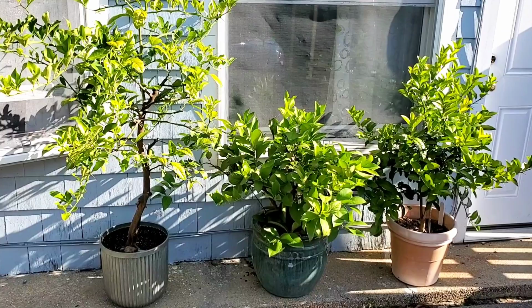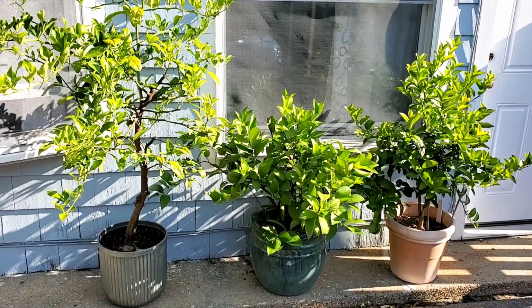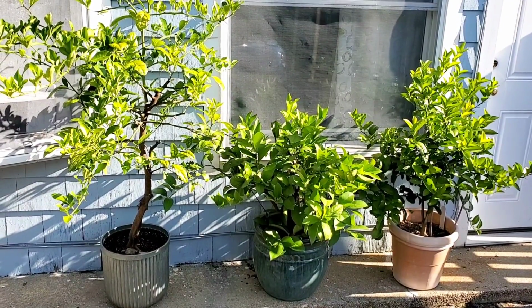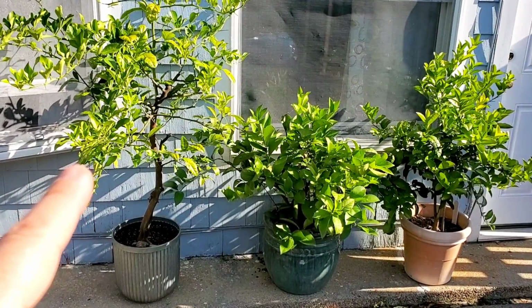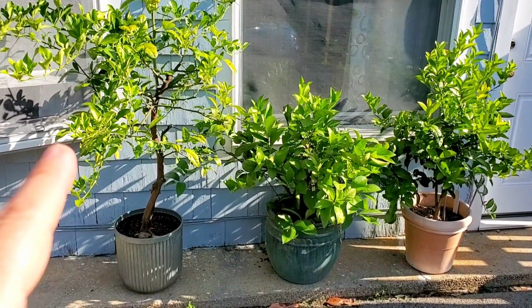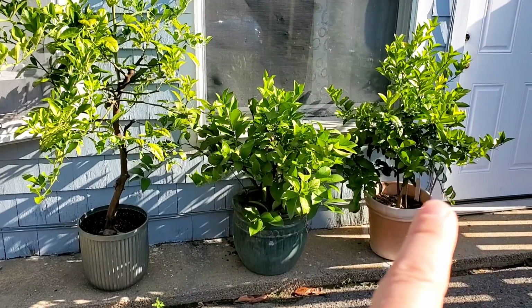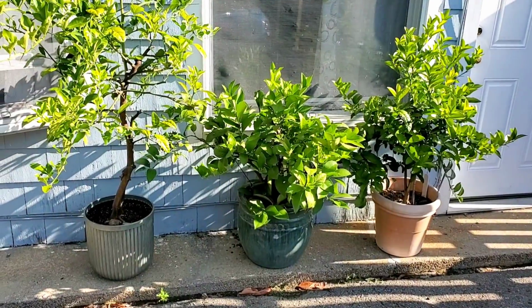All right, come on. A couple of our citrus trees are right over here on the side of our driveway, because it gets sun all day long, from very early in the morning until the sun goes down at night. It does get really good sun. So this is a kefir lime. This one in the middle is a lemon tree, and this one on this side is a mandarin orange. Let's get a little bit closer.